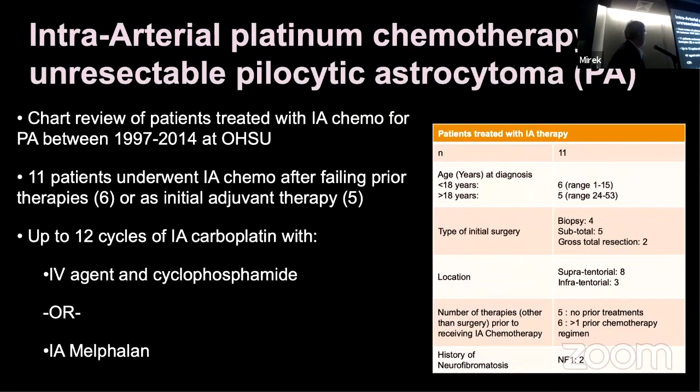Intra-arterial platinum chemotherapy in unresected pilocytic astrocytoma. We've treated a few of these that we get away from the pediatric neuro-oncologist, but we've been pleased that the few that we've done have generally done very well. There's a modest complication rate.